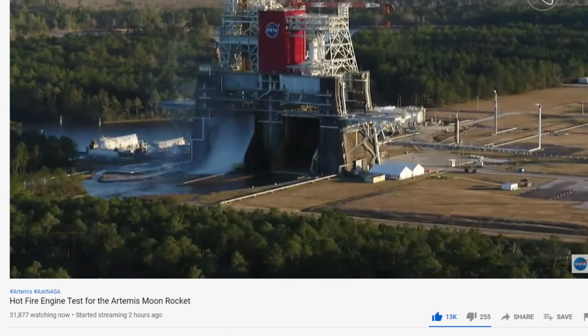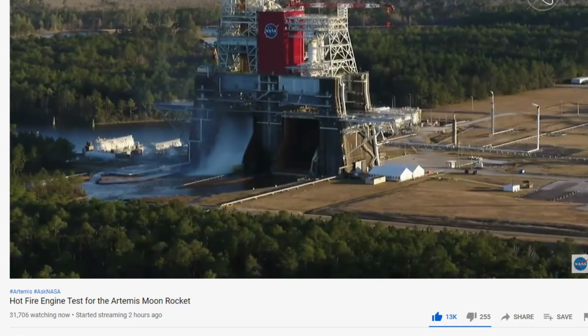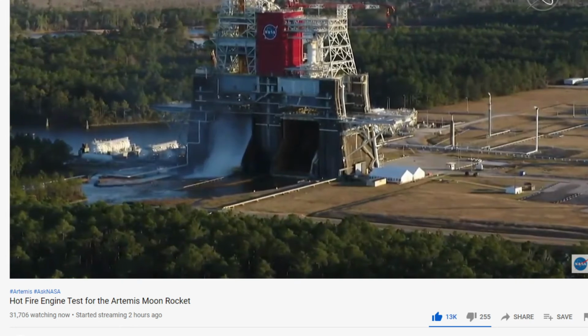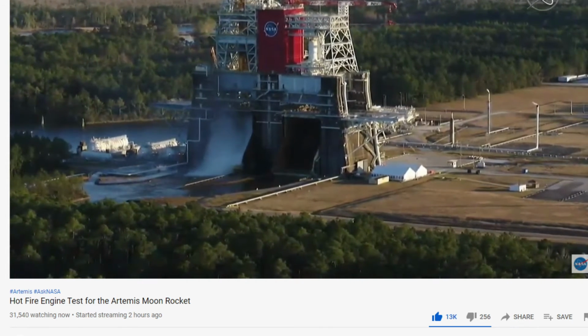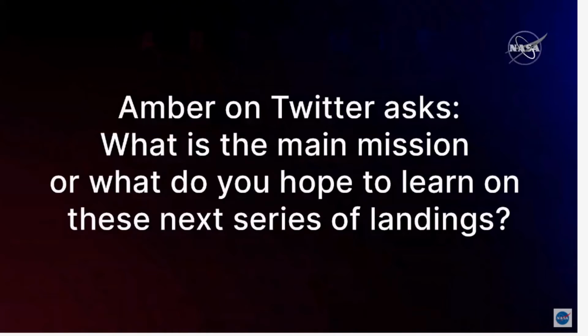So that wraps it up for us here today after a major milestone on America's return of astronauts to the lunar surface, a successful test of the core stage of the Space Launch System rocket. Up next, we'll be replaying main mission, or what do you hope to learn with these next series of landings?